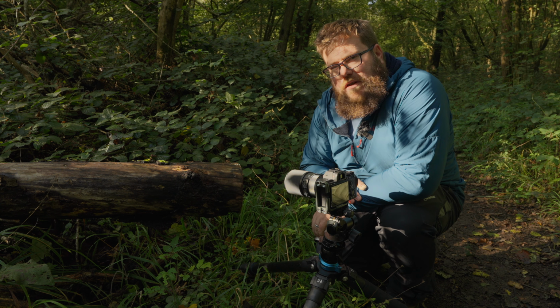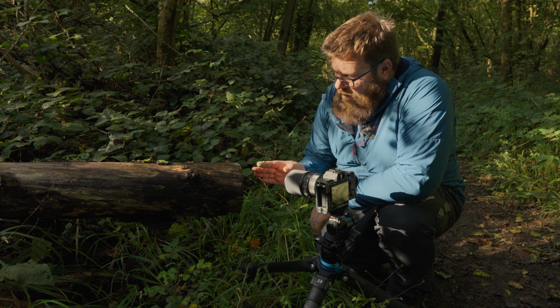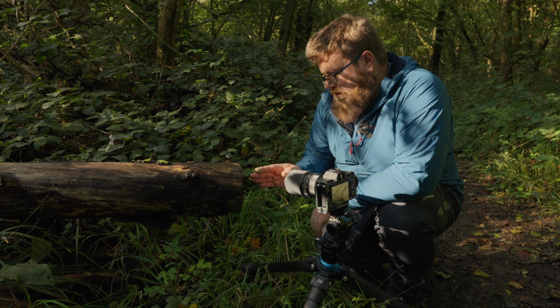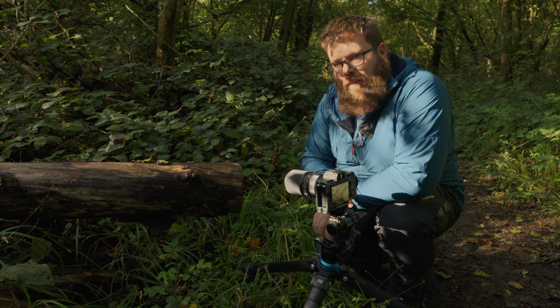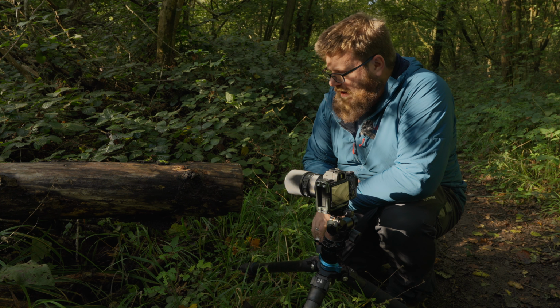I've shot it at f11, but I'm going to focus stack it. I've taken about 10 images just to get the main mushroom here sharp as much as I can from front to back, but letting the background blur out. I did play around with a little aperture light that I've got just to try and light the underneath, but I actually think I prefer the natural light in this situation. It's just working out quite nicely.